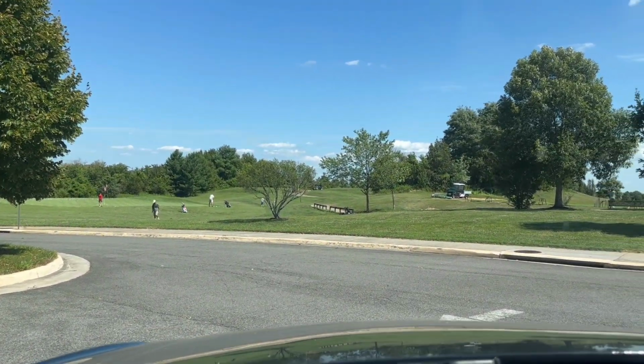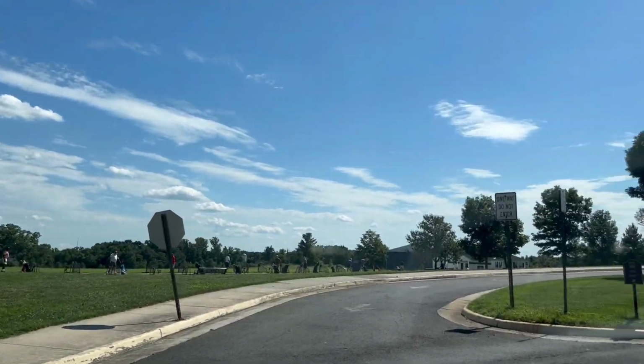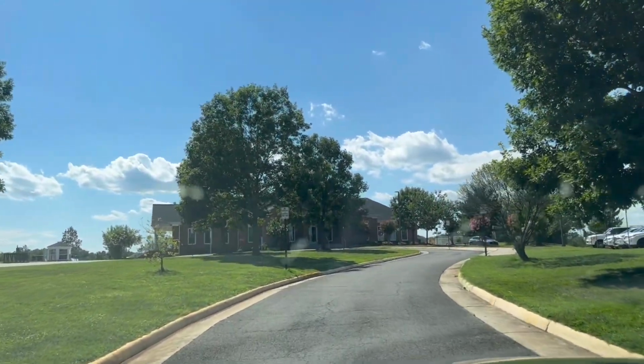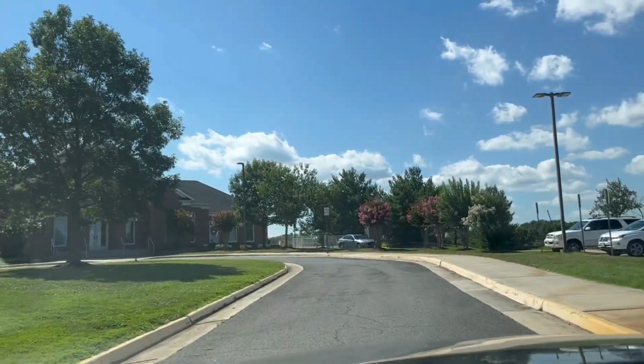Hey viewers, welcome to my home course, Laurel Hill Golf Club in Lorton, Virginia. This is probably my favorite course in all of Northern Virginia. I'm a little biased. I do live 15 minutes down the road, and all of my grinding, whether it's putting, chipping, a lot of my shorts you might see, it's actually done here.